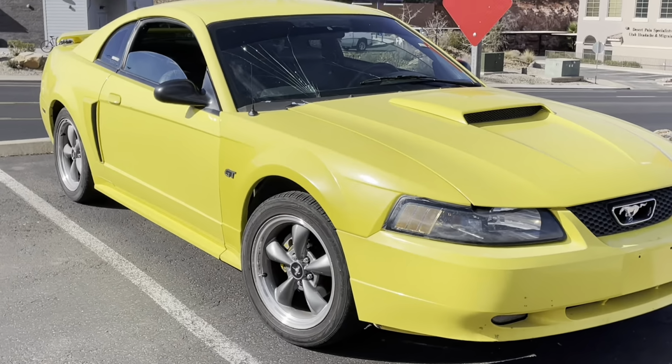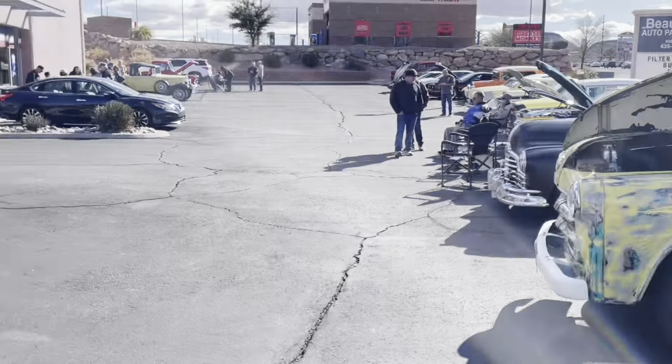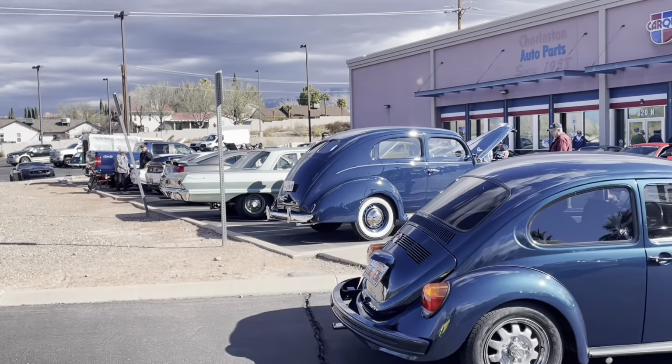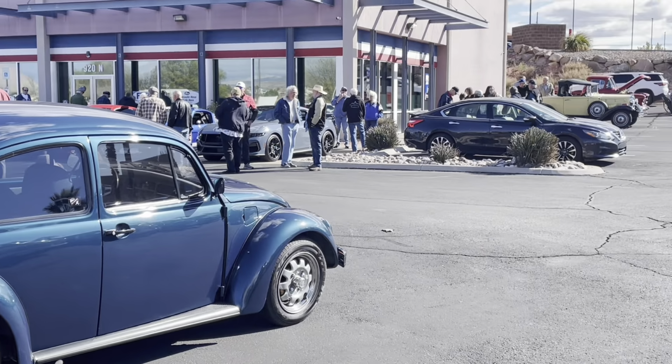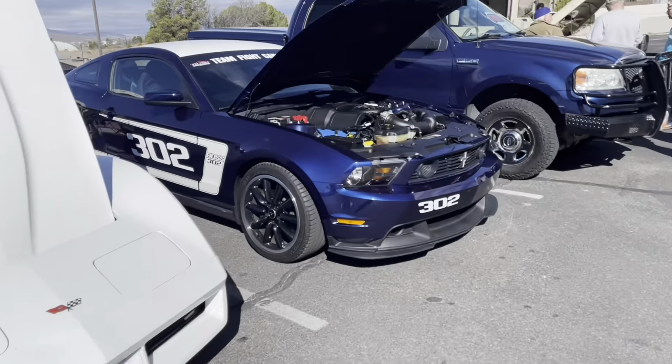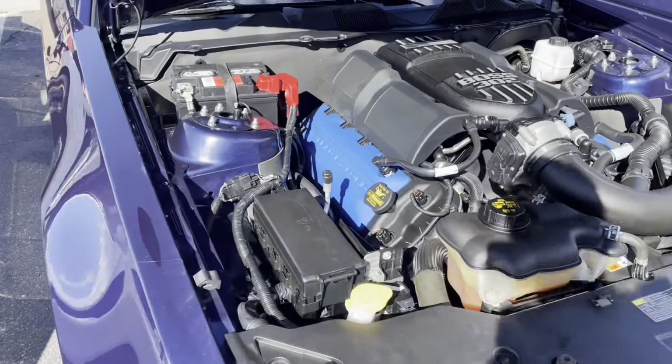Was a friend of mine's black 99 Cobra. So I took the yellow GT and went to the cars and coffee meet on Saturday morning, and that was really fun. So we're going to look around at some of the cars here. This is a beautiful Boss 302, and it's a really good looking car, really clean.